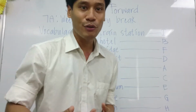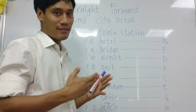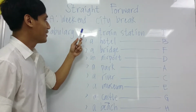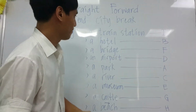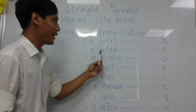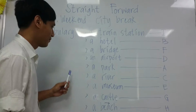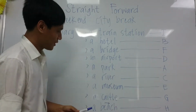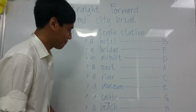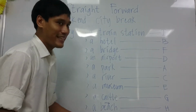So let's review the pronunciation again. After I say the word, you can say it as well, okay? Ready? Go. A train station. A hotel. A bridge. An airport, a park, a river, a museum, a castle, a beach.